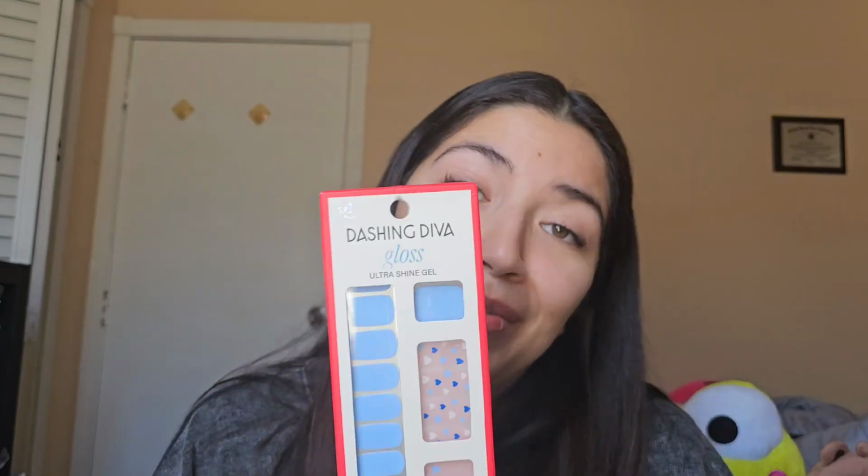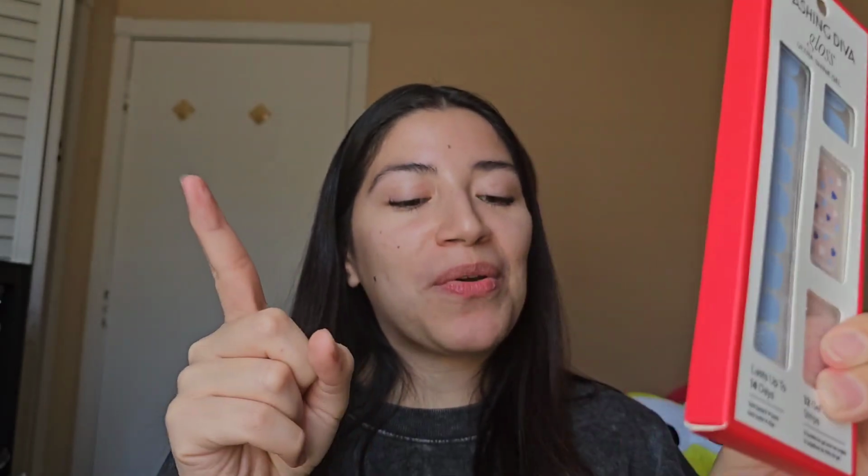And this is said to last up to 14 days. It'll maybe last me about a day before they start pulling apart. I once did them so good that it lasted for a week and a half. I was so proud of myself. So it does last up to 14 days if you do them correctly. Let's see how long they will last me this time around.